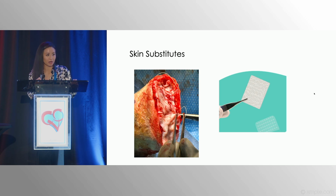So we do skin grafts. We take skin grafts from the thigh. We do full thickness, split thickness skin grafts, but you only can take so much. And these people keep on ulcerating over and over again. So there's a whole bunch out there. There's other ones from fish skin or other types of things. They're never as good as your own body, so they're never as good as a split thickness skin graft.